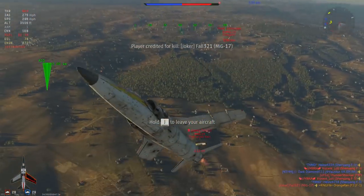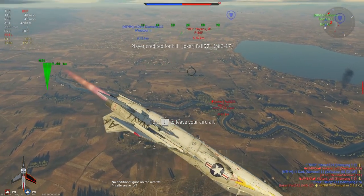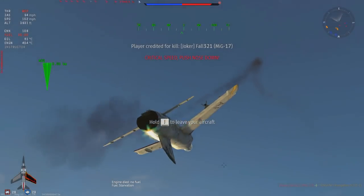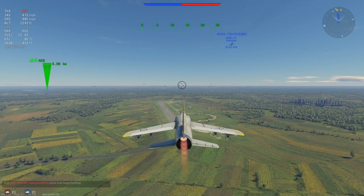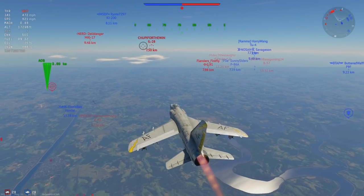Could not find him. That wasn't the one, though. That's not the guy that was on me. It wasn't the MiG-17. It was a Saber somewhere. Where did he go? Oh, well. Oh, we got that air spawn. Yeehaw. A lot of bombers, baby. That's a lot of bombers.